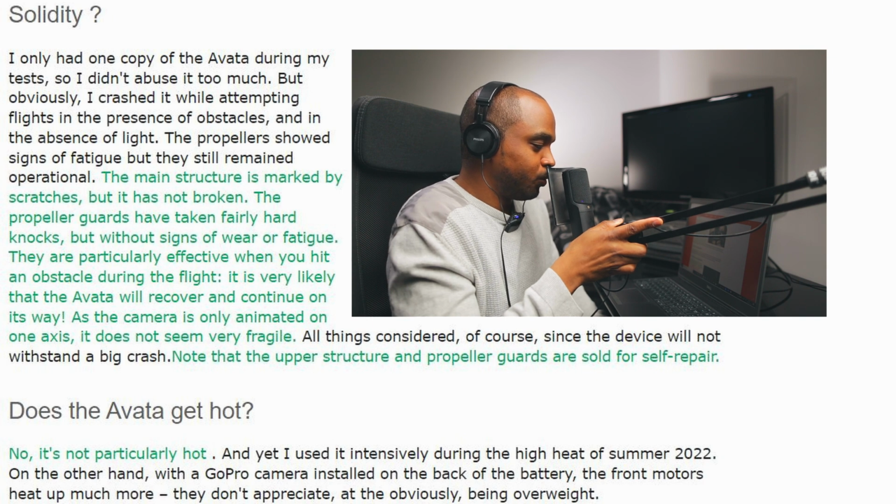The propeller guards have taken fairly hard knocks, but without signs of fatigue. They are particularly effective when you hit an obstacle during the flight, and it's very likely that the Avata will recover and continue on its way. As the camera is only animated on one axis, it does not seem very fragile. All things considered, of course, since the device will not withstand a big crash. Note that the upper structure and the propeller guards are sold for self-repair.